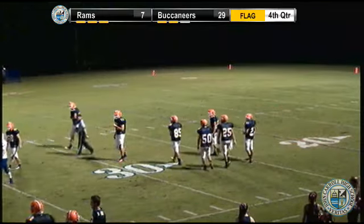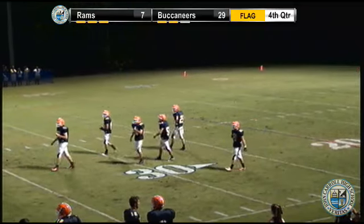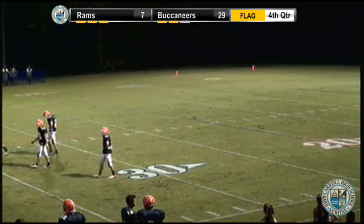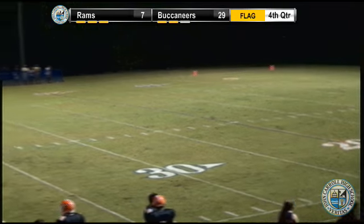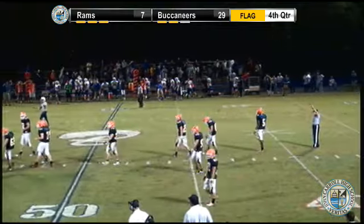Jordan Watkins' pass is complete to Austin Oswicki, driven out of bounds by number 85, Jack Wilson. But we have a flag on the play, and this one is going to go back.